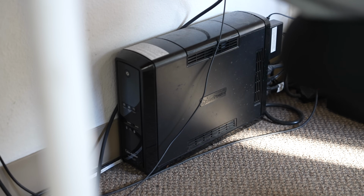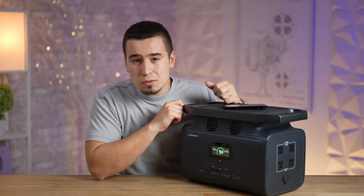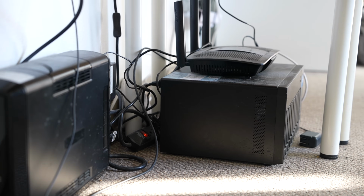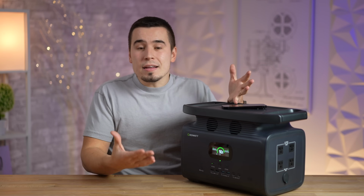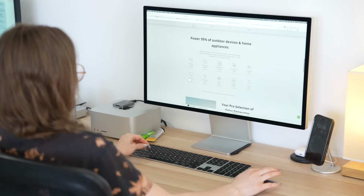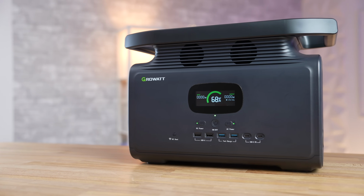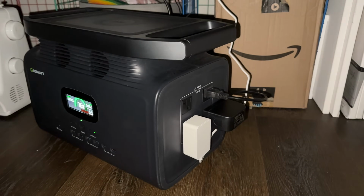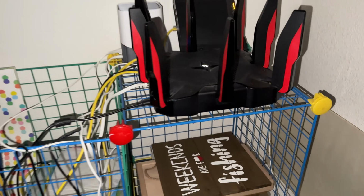Now, we actually use 2 UPS machines in our office in the case of a power outage, so that if the power goes out, our computers and our data server will continue to run without instantly shutting down, which is extremely important because our data could get corrupted and we can lose files if it wasn't for having them connected to UPS machines. So the fact that this power station doubles as a UPS is incredible because you can just leave it at home, plugged into the wall, and have your computers and whatever else plugged into it just in case the power goes out.